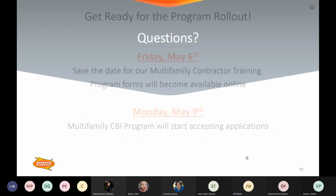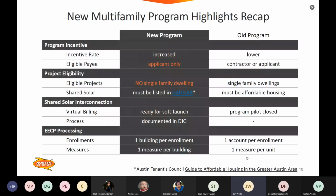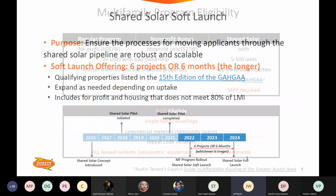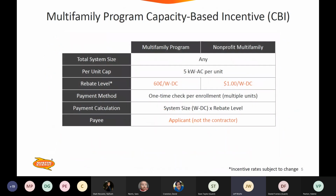I'm trying to figure out the difference between the shared solar, which seems like, hey, I'm going to do one larger installation, I'm going to do a utility side interconnection, and then I'm going to have virtual net metering that then applies an incentive. But it's not clear to me, are you still getting the per unit rebate level when you go for the singular interconnection and virtual net metering, or is this only if you're applying directly to individual metered units that you can get this rebate? Does that make sense what I'm saying?